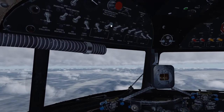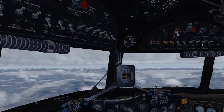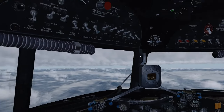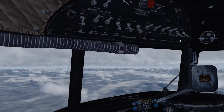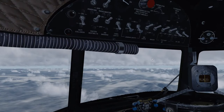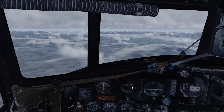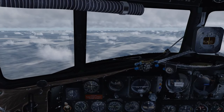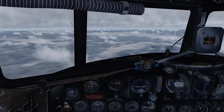I do need to do some after takeoff things. Turn the fuel pumps off. I'll turn the landing lights off. Not going to put the de-icers on yet, but I'll keep the pitot heats going just so we have an accurate indication of how fast we're going and all that good stuff.